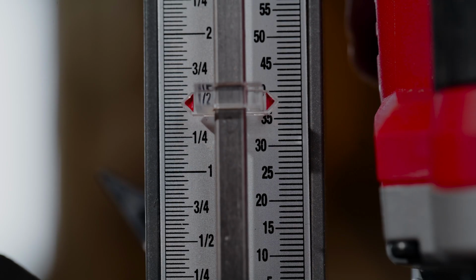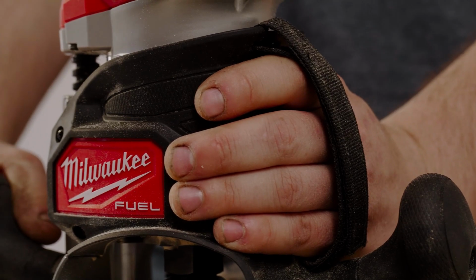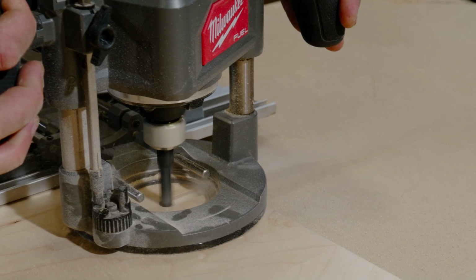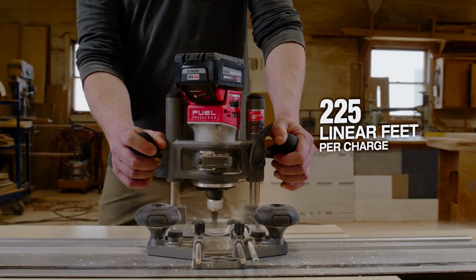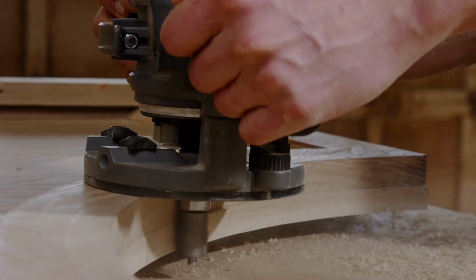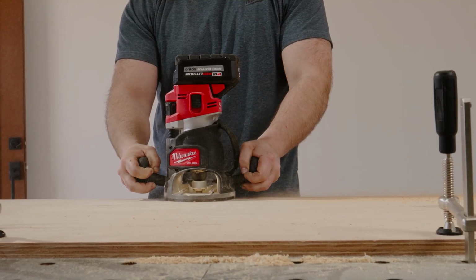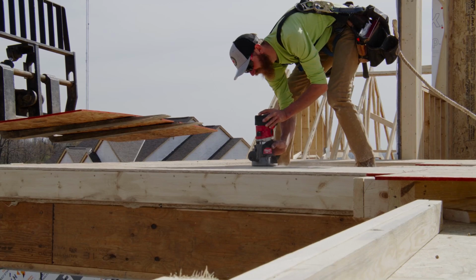The M18 REDLITHIUM HIGH OUTPUT XC6.0 battery pack provides up to 225 linear feet per charge for tough jobs. The variable speed dial allows adjustments from 10K to 25K RPM, optimizing cuts across various materials. A micro adjust knob and macro adjust button enable fast, accurate depth adjustments. The cordless router features dual LED lights, a spindle lock for quick bit changes, and compatibility with the Milwaukee 1/2 inch router plunge base.